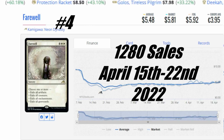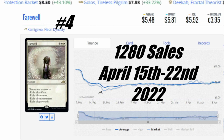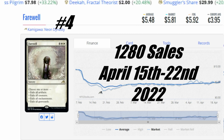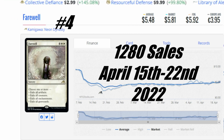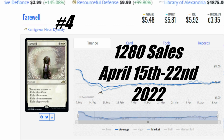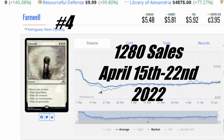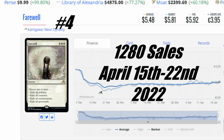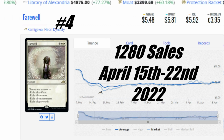Now, the average price is $5.48 US. That's about right, I would figure. The market price is $5.81 US. A foil is $5.92 US, and it's €3.95 to get into your house. And when I look at this one, I also say, it's about $6 in Canada. If you don't need a copy right now, just wait for it to rotate out if you don't think you're ever going to use it until later on. It will really get cheap when it rotates out.